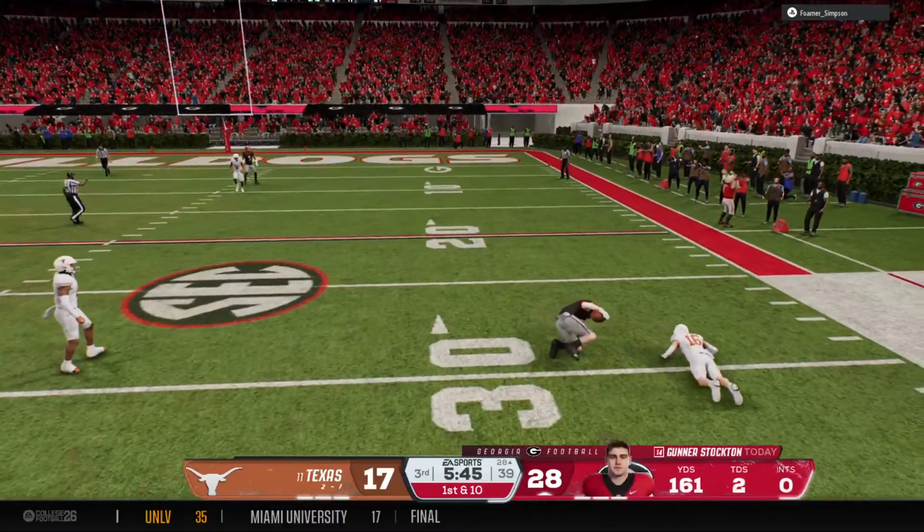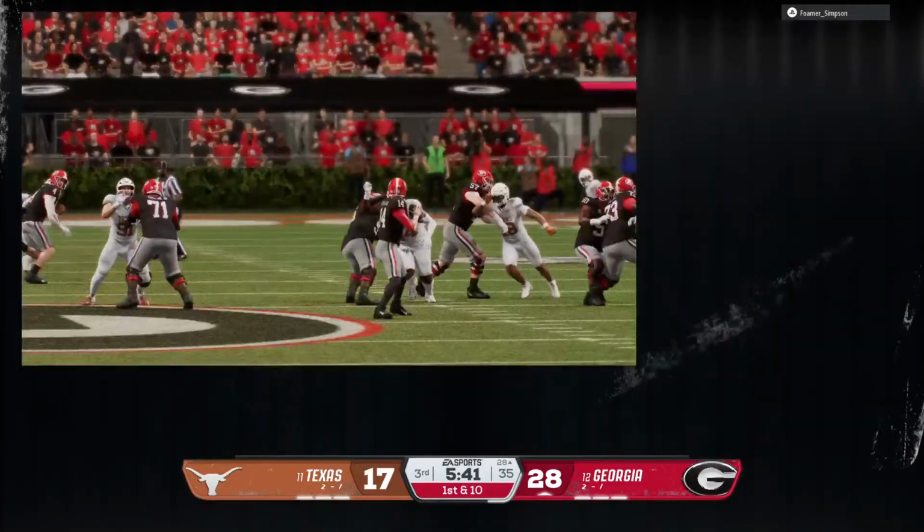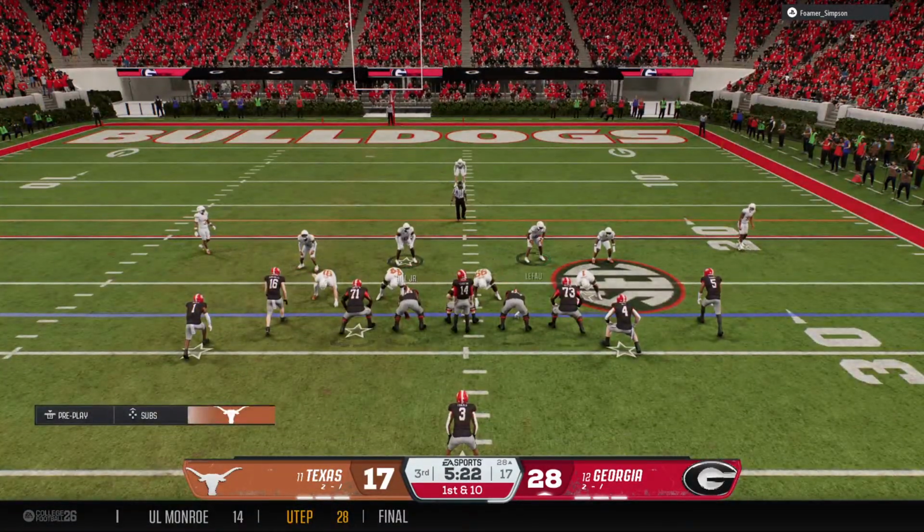Got a man, it's Plump. They've got it inside the 30, they'll mark it at the 28, it's first down. The Dogs come to the line with a new set of downs.